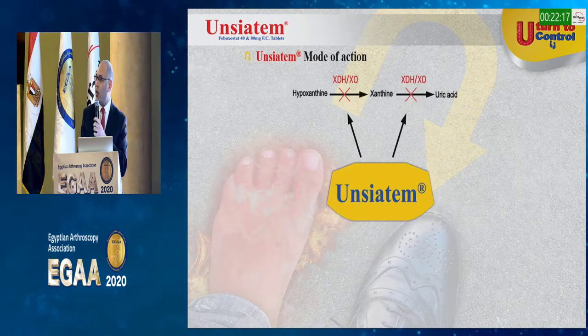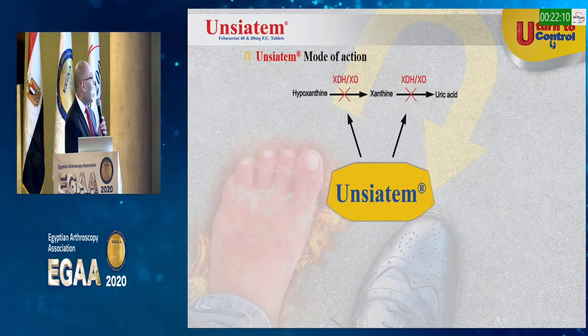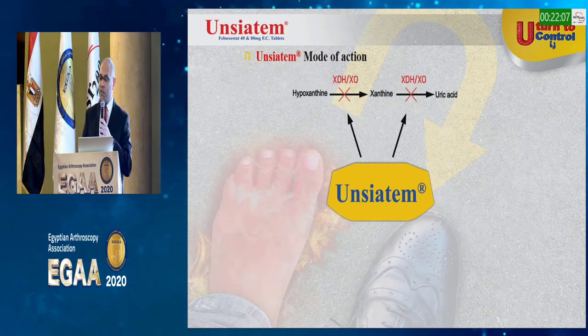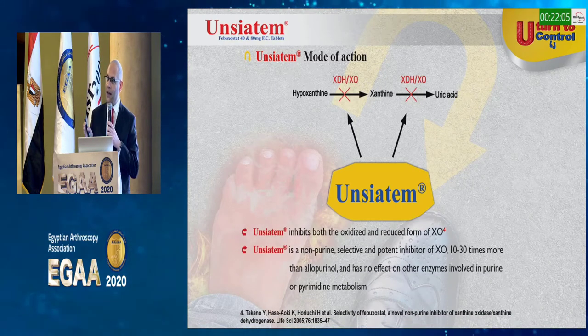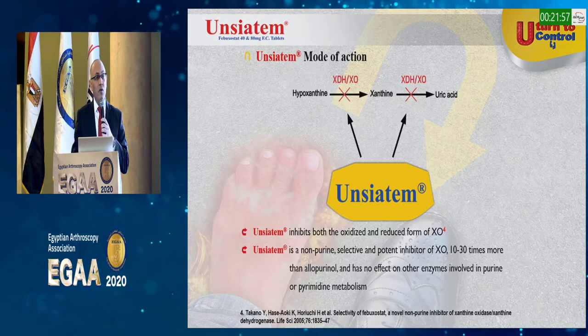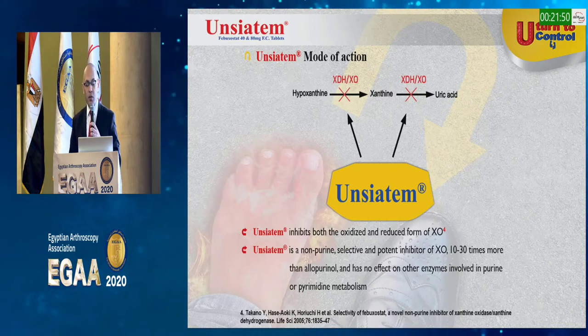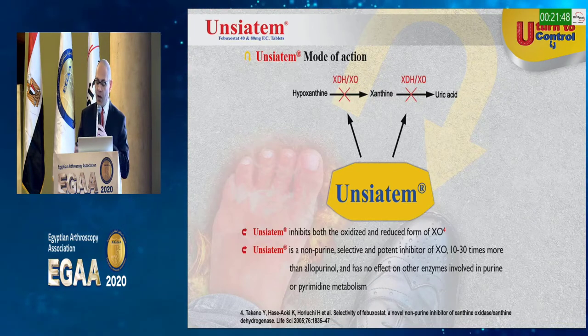The mode of action is broken up into two locations. Both of them impact the conversion of hypoxanthine to xanthine and further conversion of xanthine into uric acid, because febuxostat, Onciatem, inhibits both the oxidized and reduced forms of xanthine oxidase. In fact, Onciatem is a non-purine selective inhibitor of xanthine oxidase, 10 to 30 times more potent than allopurinol. And because it is a non-purine inhibitor, it has no effect on purine or pyrimidine metabolism.